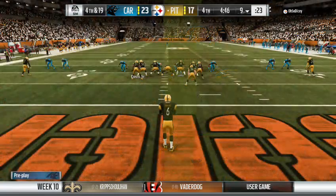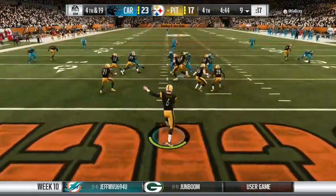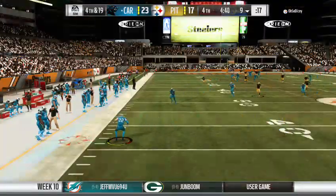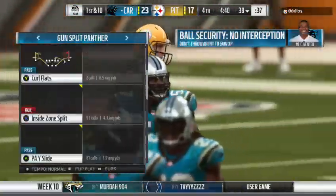The Steelers send out their punter now as he'll come on to kick this one away. He's averaging just under 50 yards a punt as he gets this away. Carolina getting set to take the field.